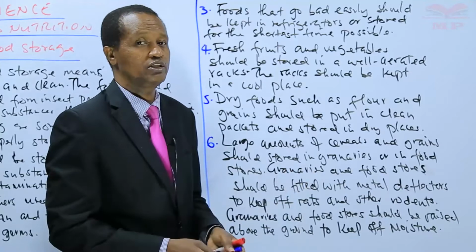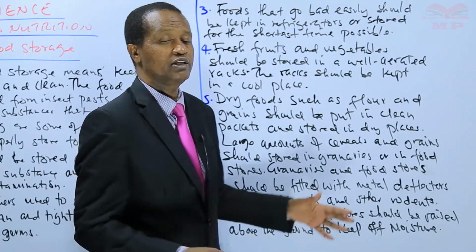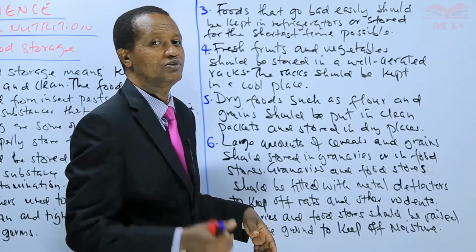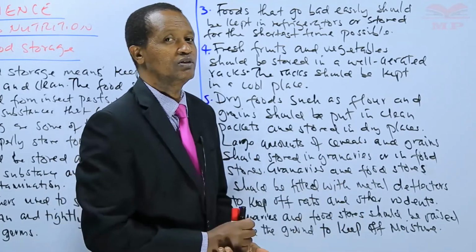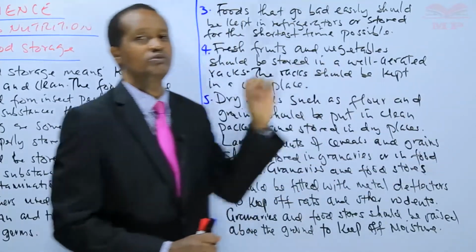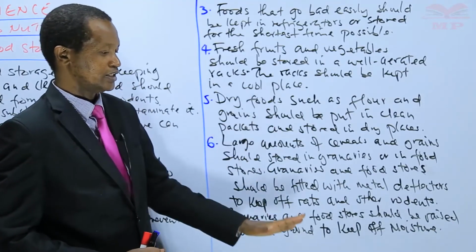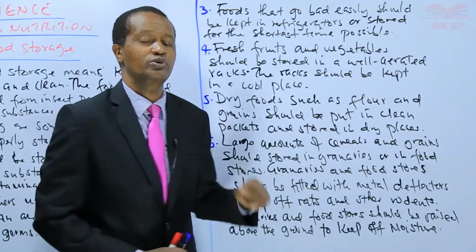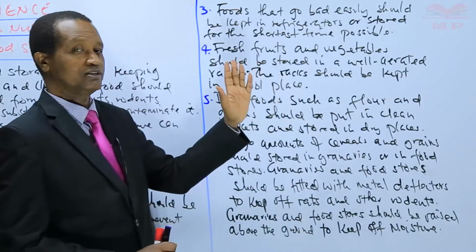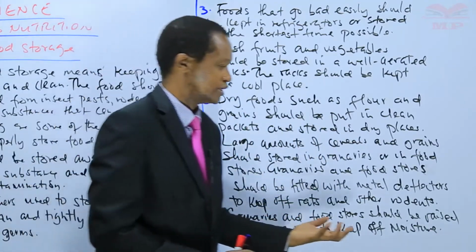So at home, when you are constructing a granary, learners, you can advise that let us raise it above the ground. Do you now understand why you are going to school? You are going to school so that you can get knowledge that you can apply at home. So at home, when you see your parents or your guardians are building granaries and they are not raised above the ground, you tell them, come on, look here. Science teaches that granaries that are raised above the ground allow the food that is stored in the granaries not to get moisture.